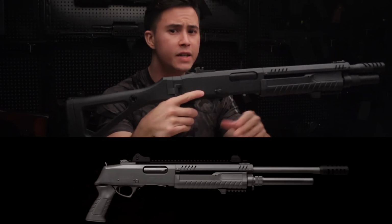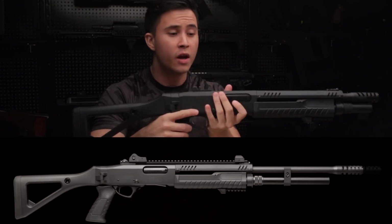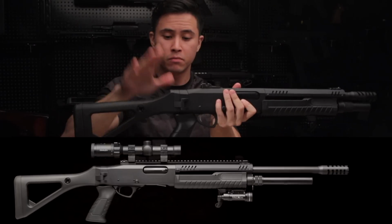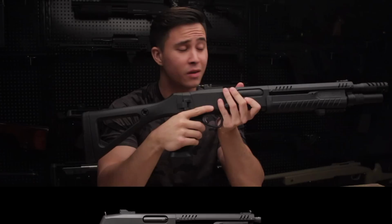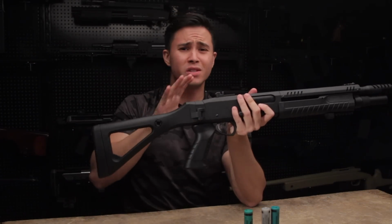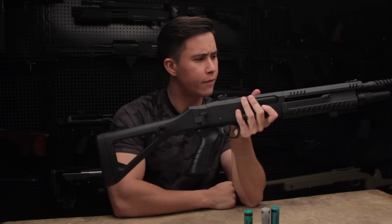There are also 3 different lengths. This is the standard one, there's going to be one with the longer barrel, there's one with this length except stockless, and it's also hugely modular. Do you not see why I'm in love with this gun? And I think I've covered everything.